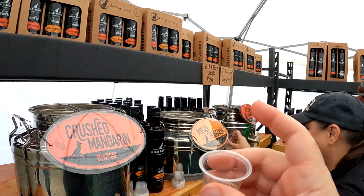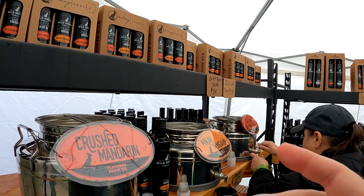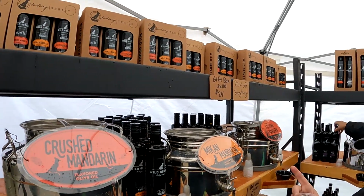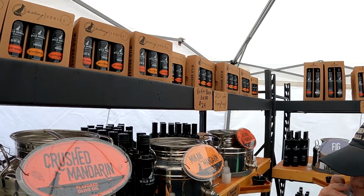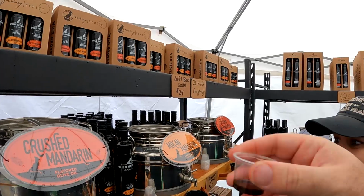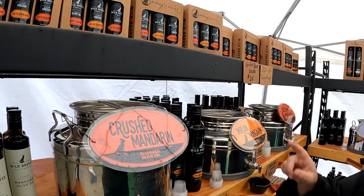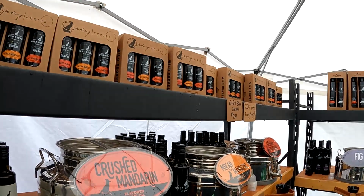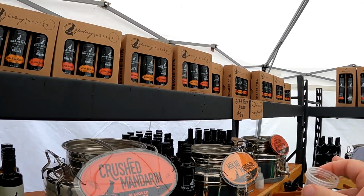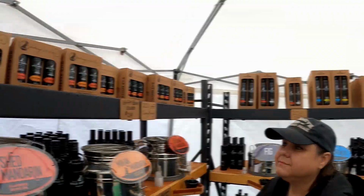All right, this is the mikan mandarin. Oh wow. Nope, there it is. That one's vinegar. Middle left. That is not an oil. That's a balsamic vinegar. It's actually quite good though. And this is the satsuma mandarin, also clearly a balsamic vinegar. That's good too. I think honestly, the vinegars definitely taste more orangey than the oil did.